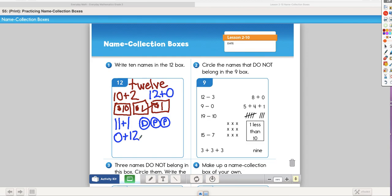Angelina, you got an idea? 9 plus 3. Another adding problem. Let's come up with a way that isn't using numbers. I'm glad we're using adding and subtracting problems. Let's remember those other ways that we just thought of that we probably didn't think of before.